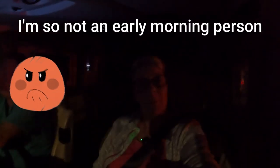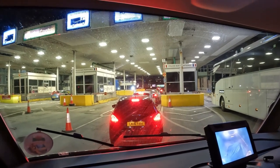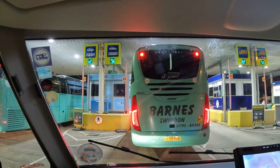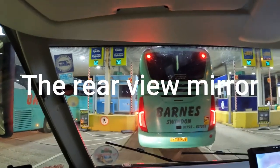Morning, guys. After what seems like a very short 2.5 hour nap, we are back up, heading towards the ferry. Be honest, I've been a bit grumpy, so I'm probably going to be a bit quiet. And we'll see you on the ferry. Gone through the first passport control and we are now heading into the P&O check-in desk, which is where they usually give you a thing to hang on the bit we haven't got.